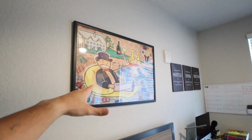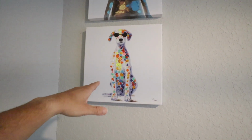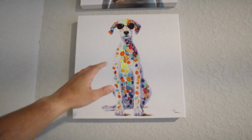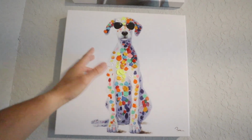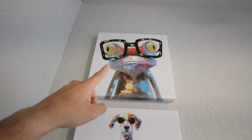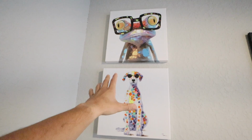It is a fake print that I bought off Amazon for 30 bucks. Right next to the fake $1 million poster, we have these 2 pieces of art right here, which I got from Marshall's for like, I think maybe 10 or 5 bucks. It's this polka dot dog, which I thought was cool. And this is kind of funny. It's like a lizard or a gecko. It kind of looks goofy. I just didn't want to keep this wall empty, so I just bought these and put them there.